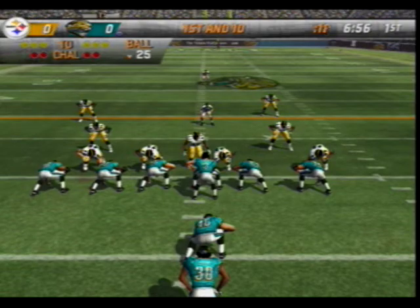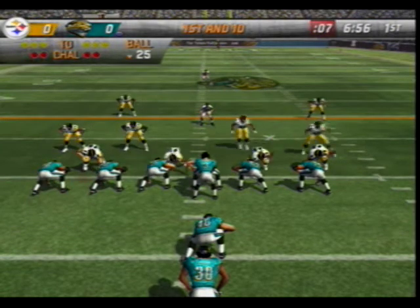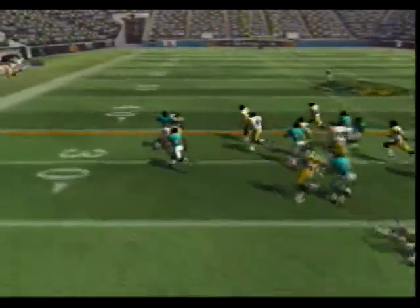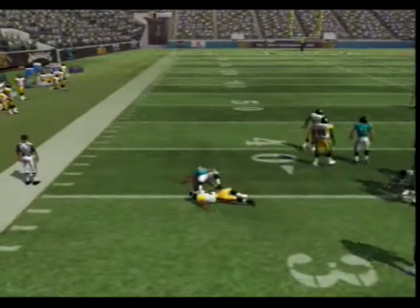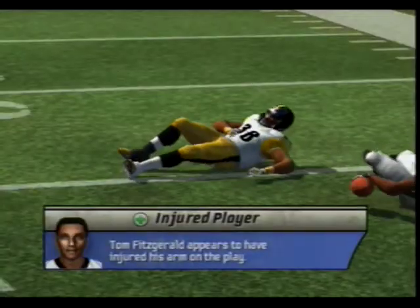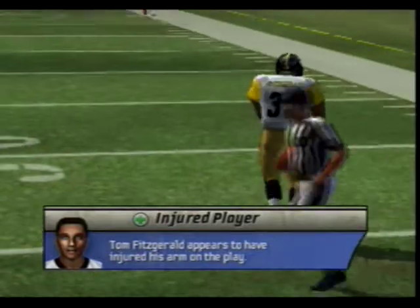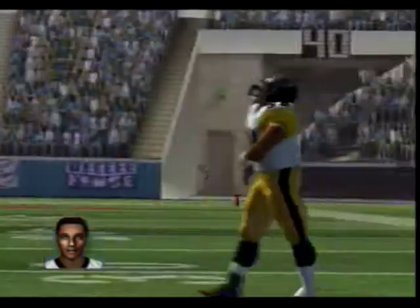The Steelers line up in a 4-3, with a counter play. Fitzgerald is there for the tackle at the 36. Fitzgerald looks to be shaken up after that play, and we'll get you a report from the sideline when we get the information.